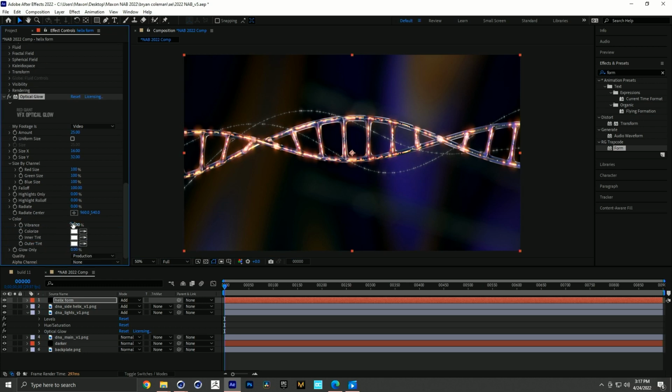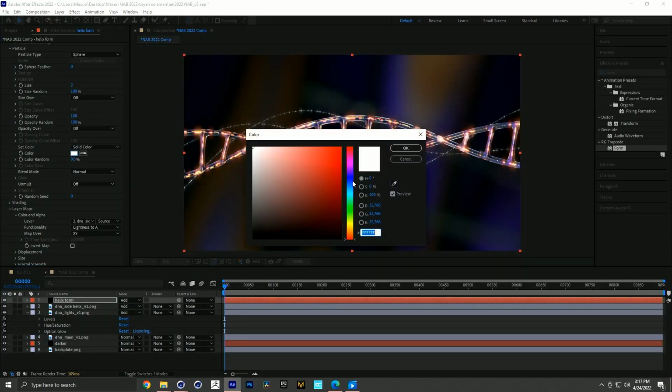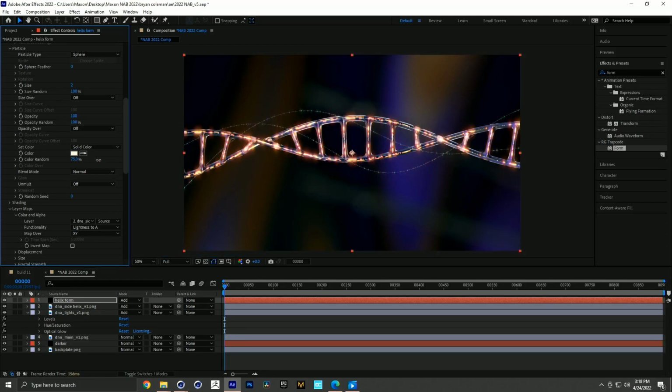And then maybe decrease the vibrance a little bit, just a touch. And then for our particles themselves in form, make the color be slightly orange, just to take it into the world that we're working in. And then a lot of times, just to make it not feel too digital, maybe a little bit more organic, I like to increase the color random. So that will make the lights be a little bit more random.